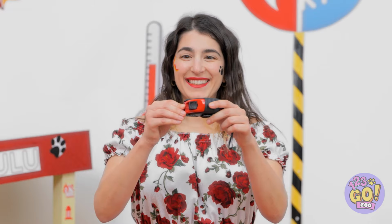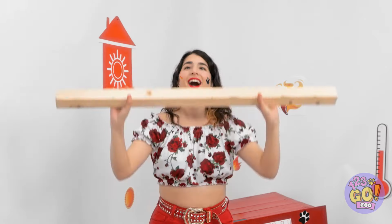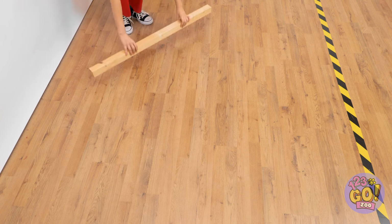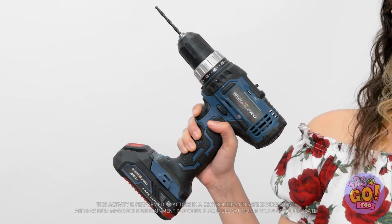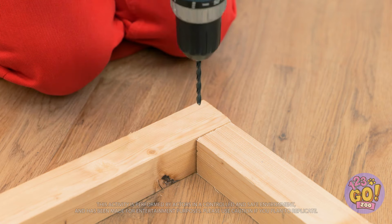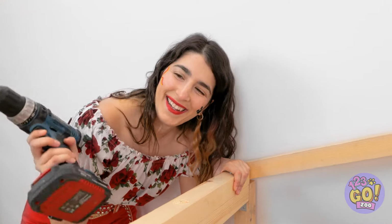Ah, I was holding it the wrong way around. I'll put this on the floor. And then take some measurements. I want this to be precise. I think I've got them all. I'll lay the wood out first. That way I'll have the basic shape. Then I can use the drill to screw it together. Here goes. Ooh, I like this. It makes it so much easier.